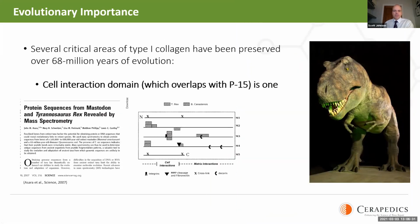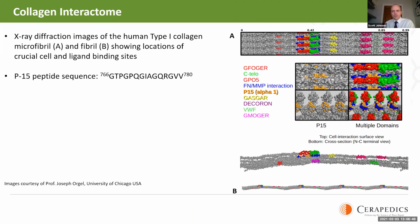So the cell interaction domain is critical for cellular functions, and it's one of the reasons why this sequence has remained largely unchanged over millions of years of evolution. And that really highlights the biological importance of this area in particular on the type 1 collagen molecule. And this is what that interaction domain actually looks like on the collagen molecule.